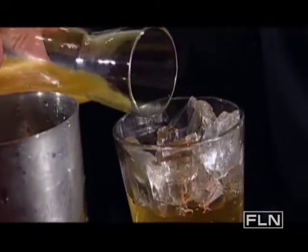Be warned, layering is one of the most difficult skills to master behind the bar. So don't get discouraged if you botch the job the first time around. Practice, as always, makes perfect.